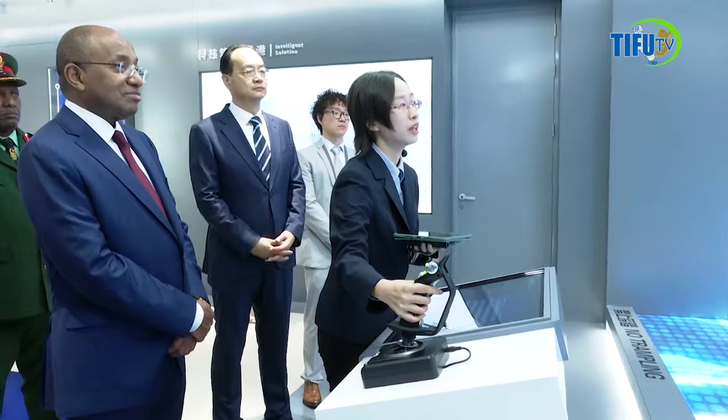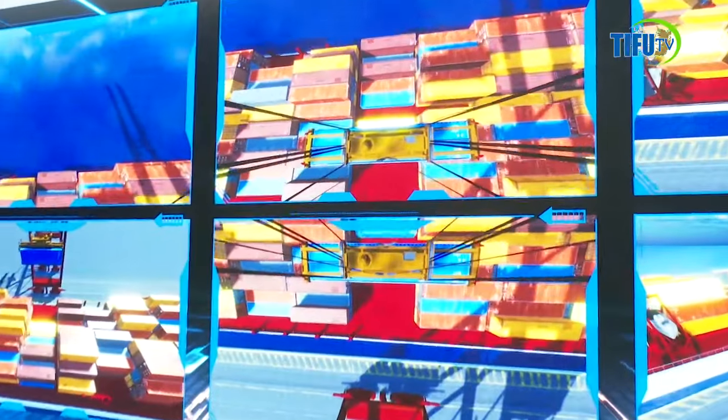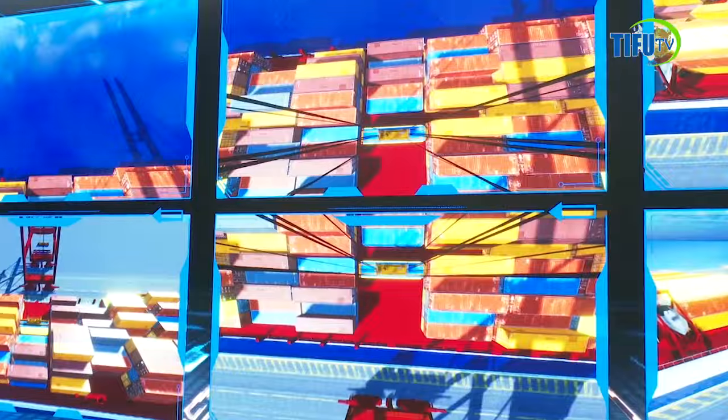Actually, in a real situation, me as a driver do not need to move the handle. And then I'll just click to make sure. Wipers.